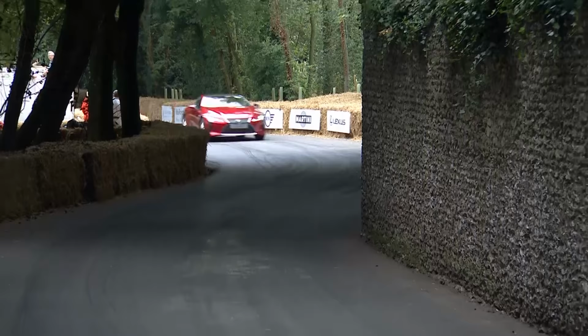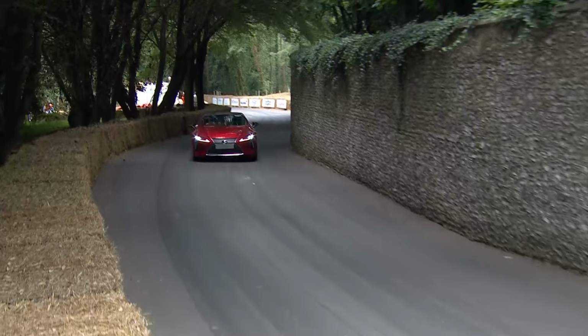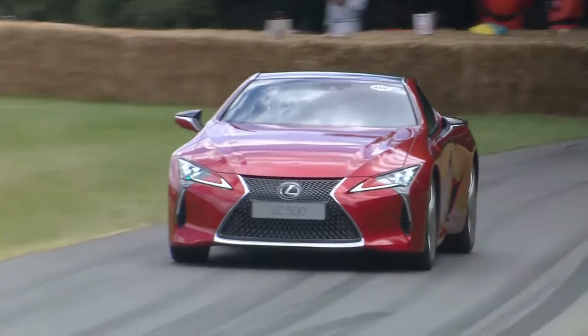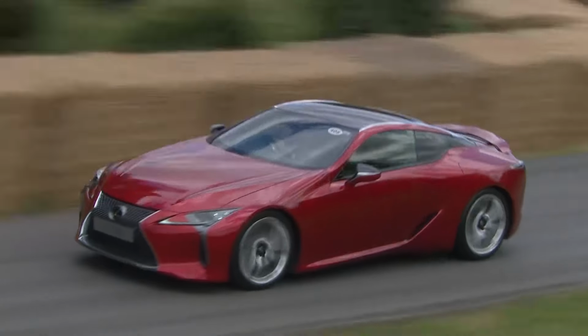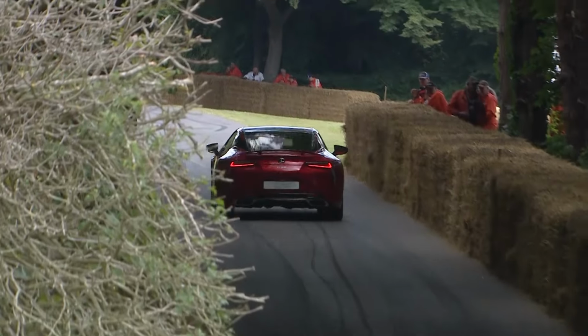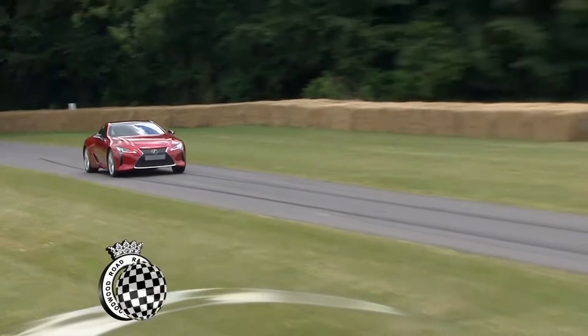Infiniti? Lexus. Yes, the LC500. Good fun. Oh, really good fun. Banging into its rev limiter a few times there. It's got a naturally aspirated 5-litre V8 underneath it. On the limiter again.